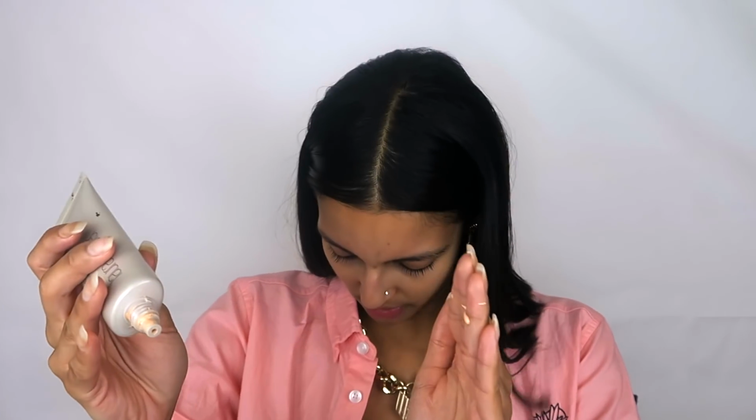This stuff is running out, like literally. Oh God, did you see that? That just came out so aggressively. Did I get on my clothes? No, but this stuff is running out, so I'm really using this. It's the Laura Mercier Radiance Primer. It's nearly done. But again, anything that is going to help me glow.